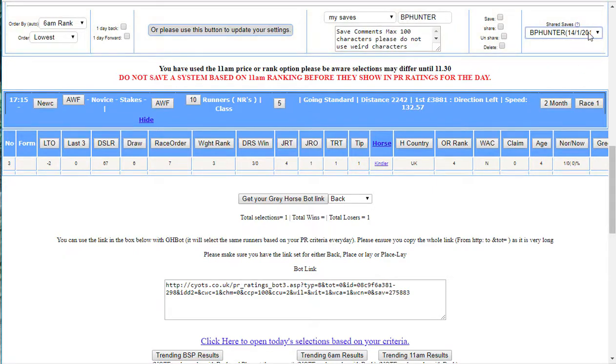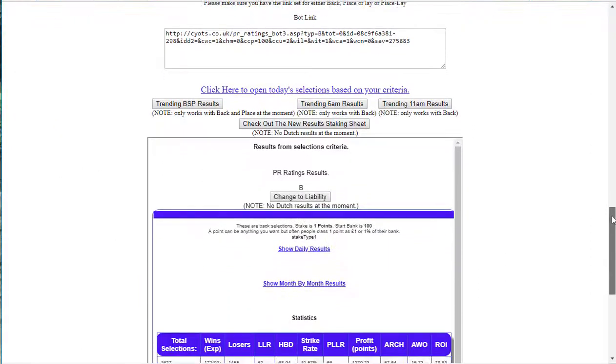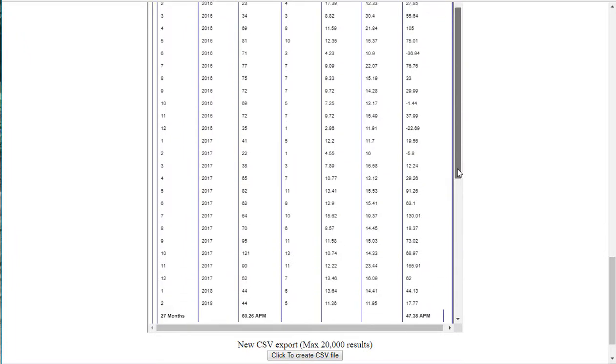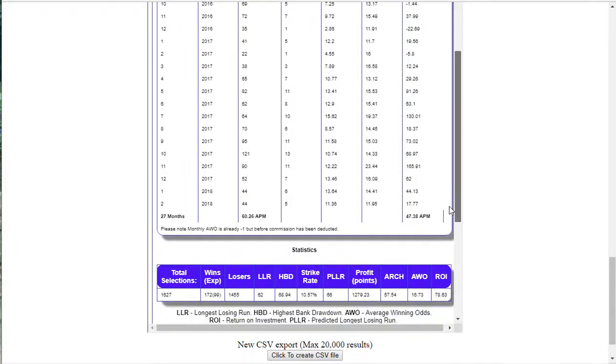Anyway, so this was added on the 14th of the 1st, 2018, and if we come down, we will see it's having quite a good month. It's a back system, obviously. I'm only going to show back systems today, and it's done 17.7 points this month. That's quite interesting, actually, because the strike rate has been very, very good. Well, better anyway than the average strike rate at 10.57, but the price has been right down at 11.95. So I think next month is going to be interesting, because if the strike rate does hold up, it'll be interesting to see where the price goes next month. But still 17 points this month.